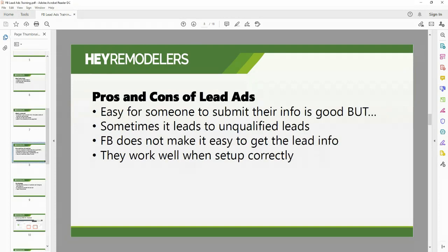Now, there are good and bad things about this. The good is that it's very easy for someone to submit their info. But the problem is it could lead to a lot of unqualified leads. If it's too easy for someone to convert into a potential customer, a lead, sometimes the quality goes down.